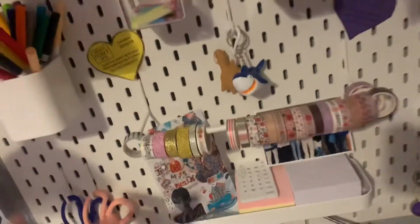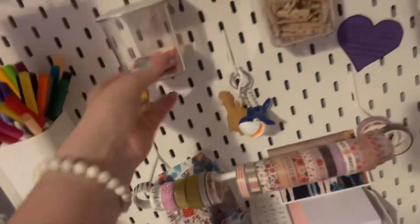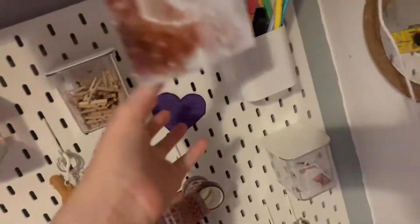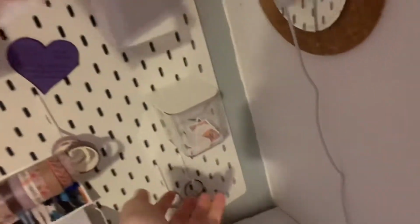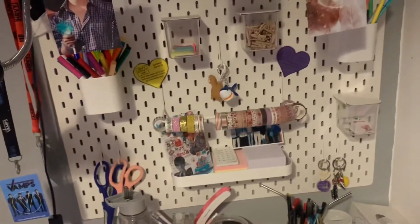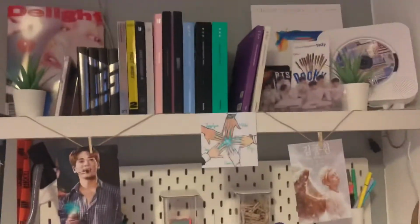What else? Oh yeah, my Crayola super tips, some random sticky notes, pegs, my pastel highlighters and fine liners and stuff, stickers, key rings. Yeah, pretty basic, you know, stuff. Then here is my shelf.